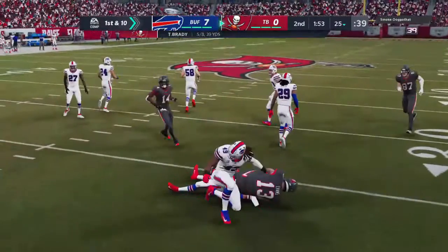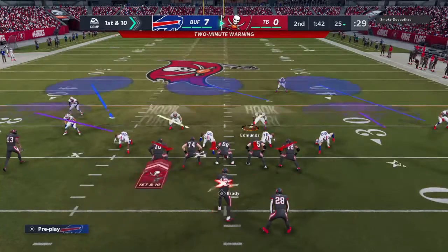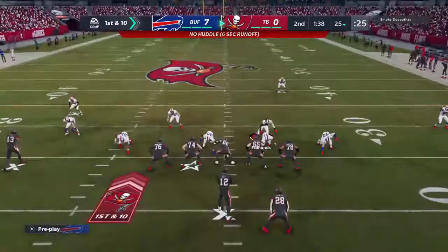And brought down, but not before they're able to get it up to the 25. That's good for a Buccaneer first, a pickup of 12 yards. 25-yard line.